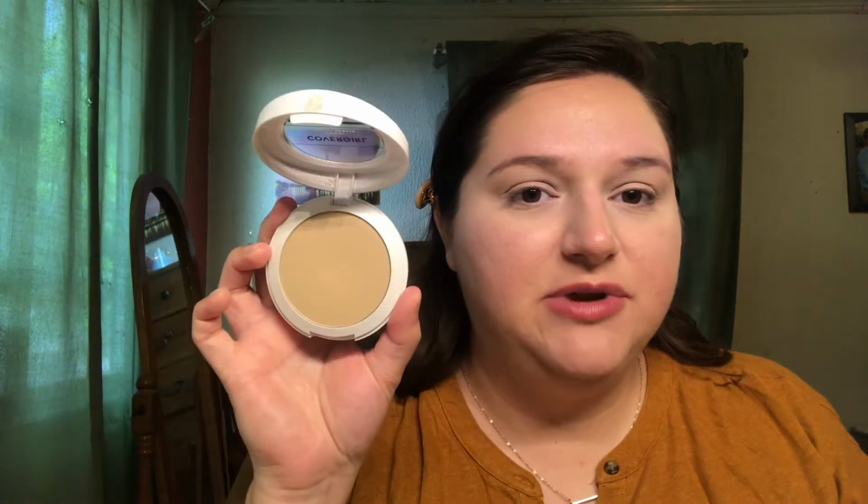So I think everything is blended pretty nicely. And so I'm going to go in with my powder that he chose. This is from CoverGirl. This is the Vitalist Healthy Powder. It's just a pressed powder. He actually didn't choose a translucent, loose powder, which kind of worries me a little bit, but that's okay. I'm going to go in with this one.